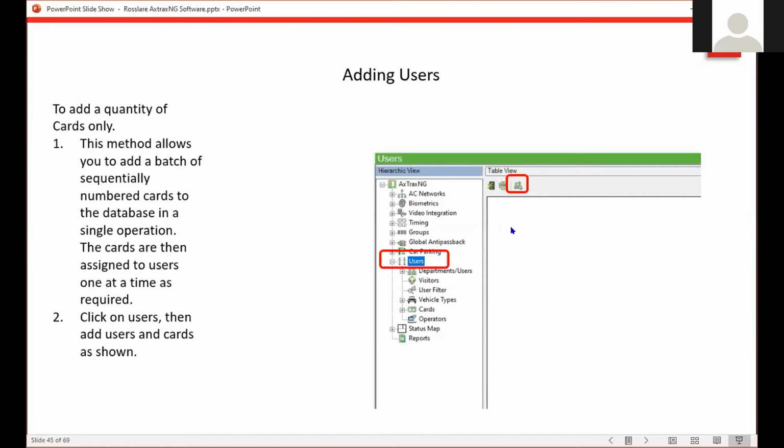Now, if I create a batch of cards, I'm still missing that slide, guys. Sorry.